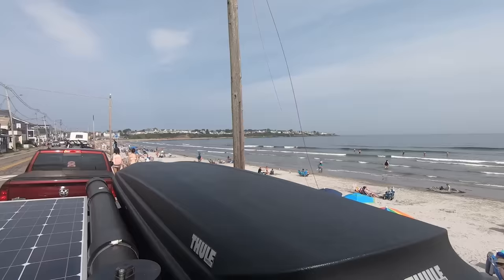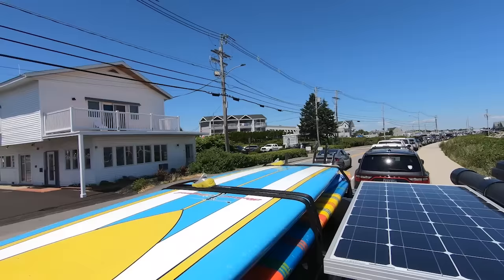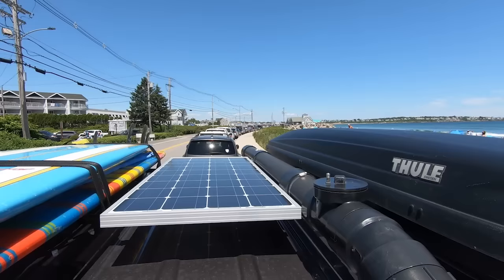When I changed my battery setup, I also built a new battery rack, definitely more efficient. I am going to share more on this in an upcoming video series about my electric setup.